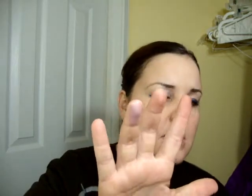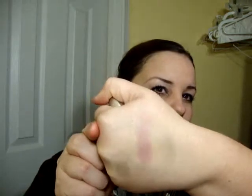Ulta Cheek brand eyeshadow, cheek color. And this is in the color called Brocade. It's kind of like a muted, dusty rose. You can see that. And it's just a very flattering color.